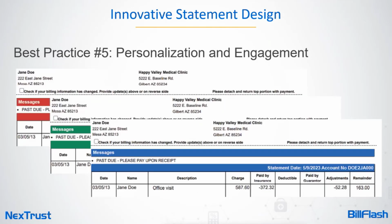Best practice number 5, personalization and engagement. Personalized statements improve clarity and strengthen patient engagement. Statements should address patients by name and include service details relevant to their care. Personalization also raises perceived statement value, capturing a patient's attention right away.